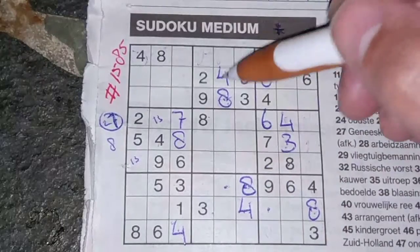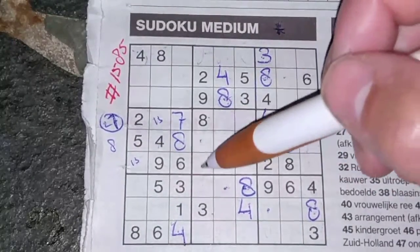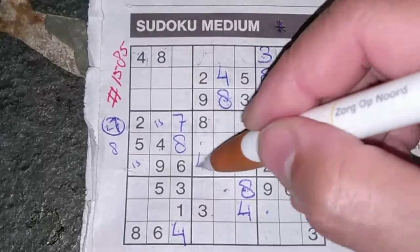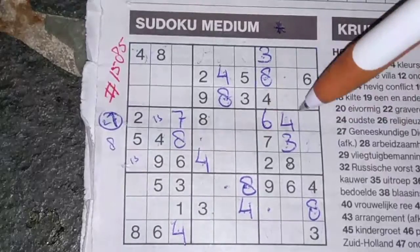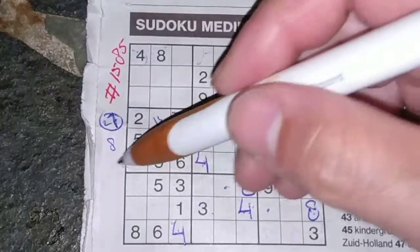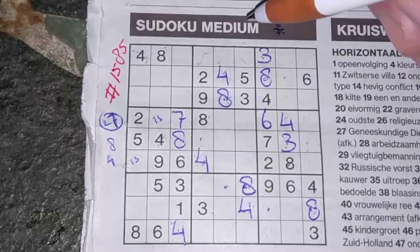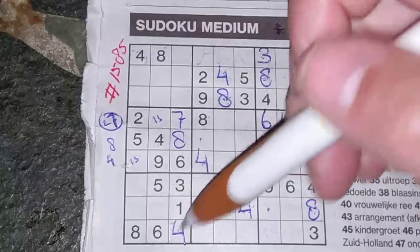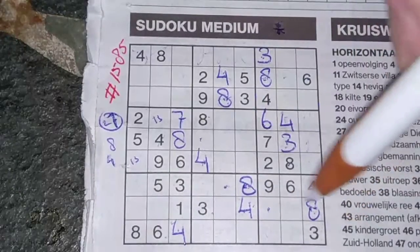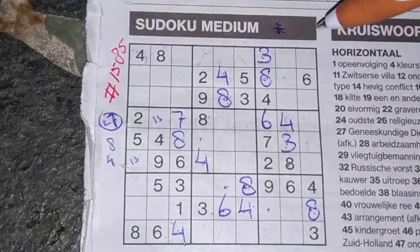4 in this column, 4 in the middle column, so the column next, only 2 places for the 4 should be here or there. We see here 4, no 4 there, 4 should be there. And all the 4s are used, I can see. Digit number 2, alright, the 4. Now the 6 in this row, 6 in the last row, so the row between, the only place for the 6 should be there.